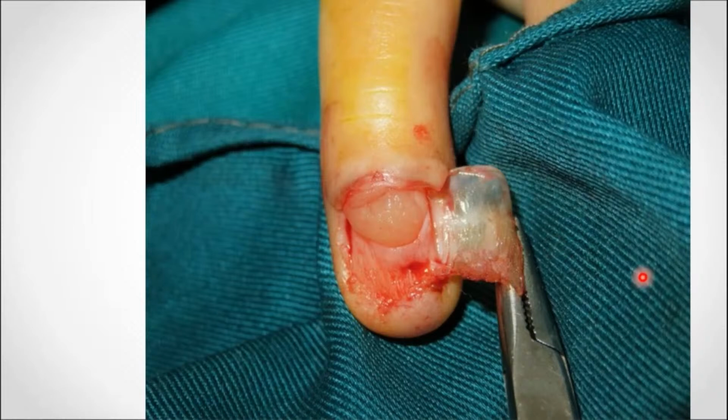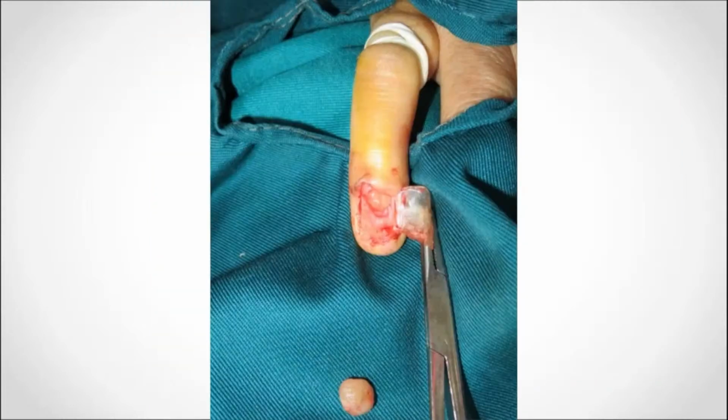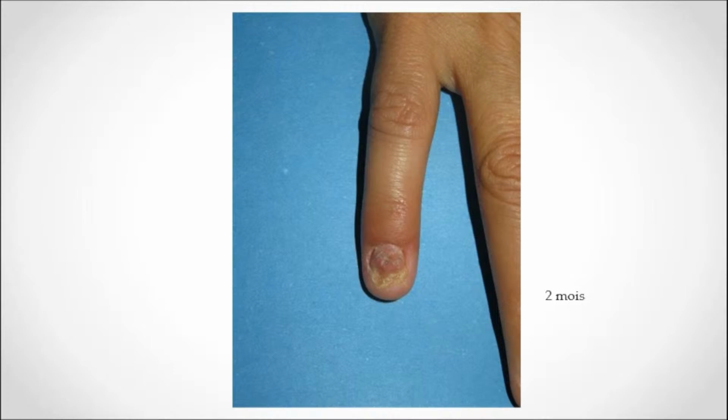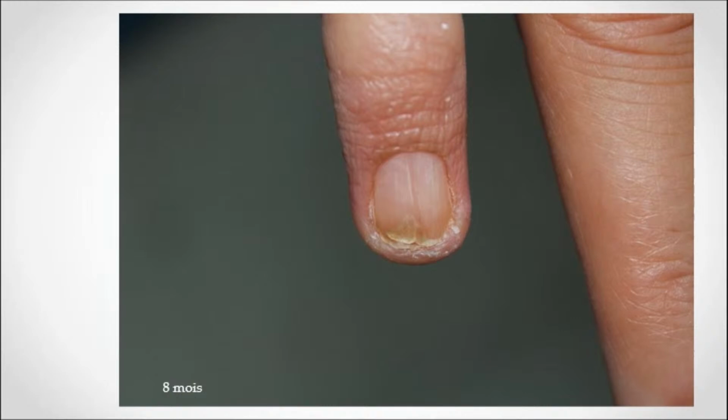A very gentle dissection of the tumor is important to remove this nodule, not to leave part of the glomus tumor. Otherwise, we would have a recurrence. So it is very important to be very gentle. And you see here, post-operatively, this is the tumor. And here we suture the nail matrix. Of course, we put back the nail plate. And here is the result after day 7, this is after 2 months, this is after 5 months, and this is after 8 months. And you see how the nail is healing quite well.